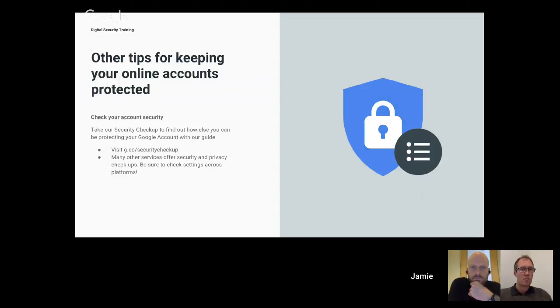Okay, and then last but certainly not least, something that we always recommend is making sure you check your account security. The one that Google has is available at g.co/securitycheckup, but lots of services provide this. So do this across all of your accounts, not just your Google one, and make sure that you know which apps have access to your accounts, and that everything is safe and secure.